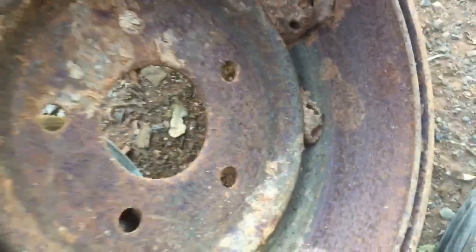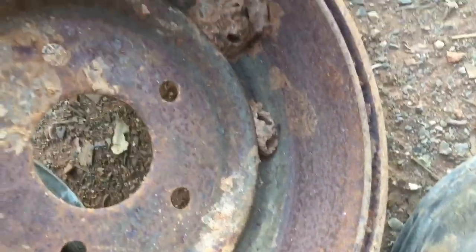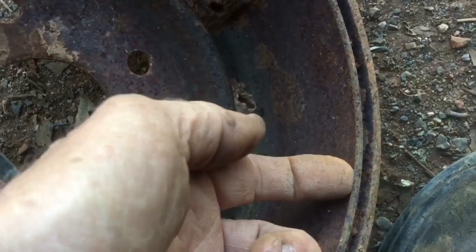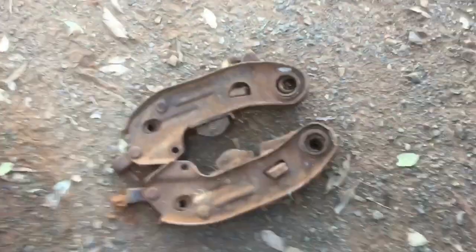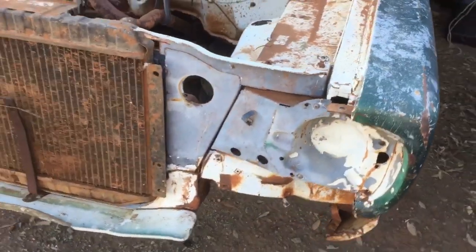Now, I was talking about this thing doing 120 mile an hour in a heartbeat. There's probably a 5mm lip on that brake drum. The boys had balls of steel, I'm telling you. She would have been a wild ride back in the day, no doubt. But you got to love it.